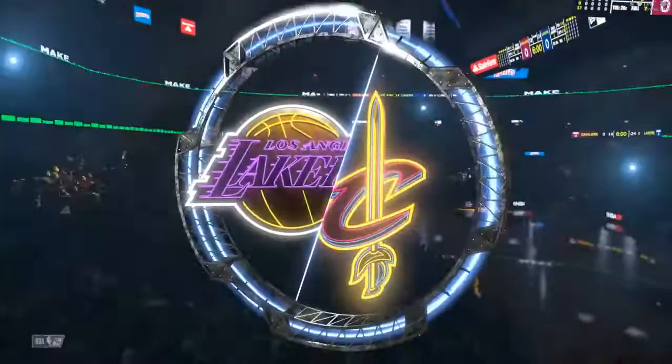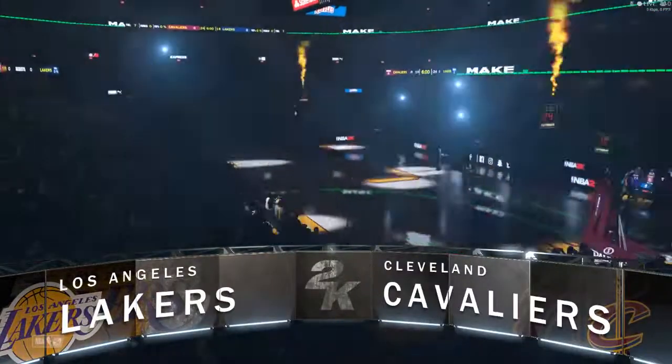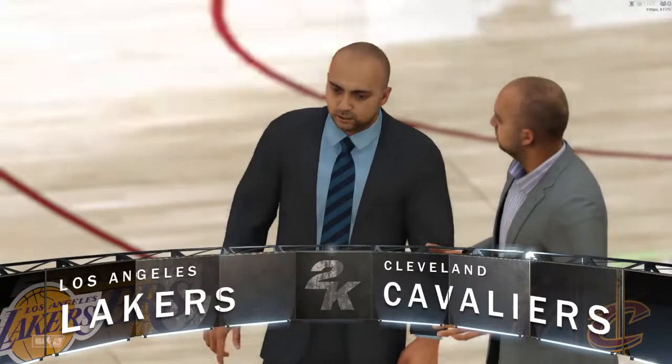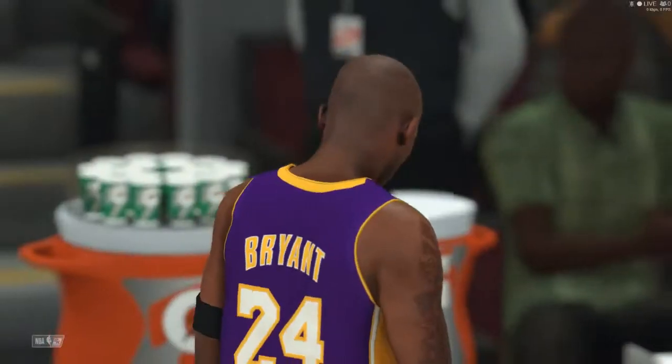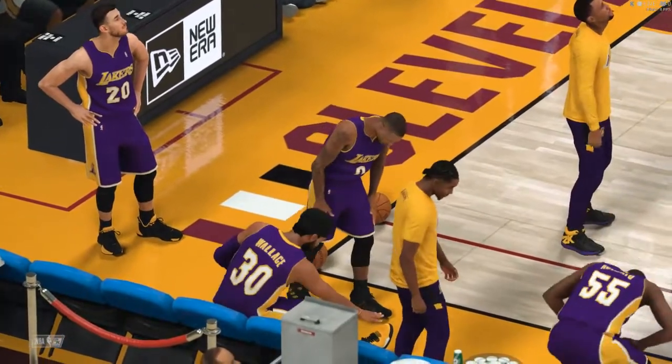Hi everyone, greetings from 2K Sports. Get ready for some NBA action. And tonight, we'll see the Cleveland Cavaliers as they go up against the Los Angeles Lakers. This is Kevin Harlan with Clark Kellogg and Greg Anthony. David Aldridge is on our sideline.